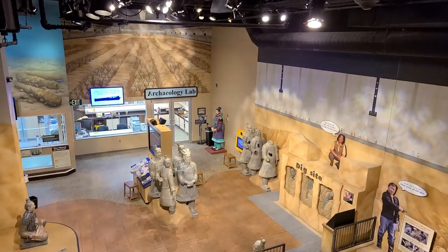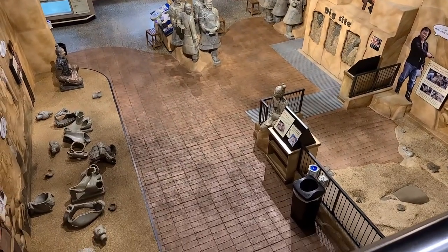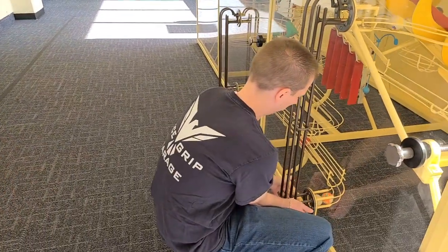Now, this machine I will let you listen to here in a second, but it's a lot of noises made just by rubber balls hitting different areas on this thing. It is really, really cool.